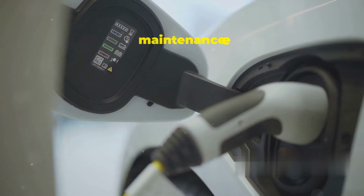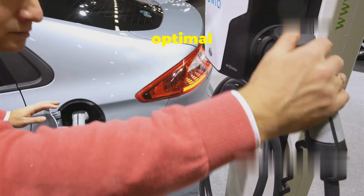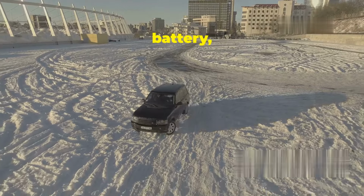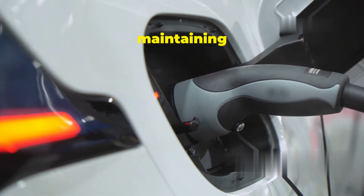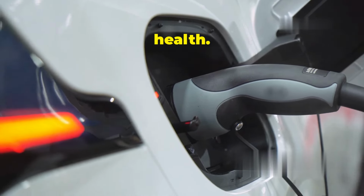One of the most important maintenance tasks for EV owners is to keep the battery within its optimal charge level. Avoid fully charging or fully depleting the battery, as this can stress the battery and reduce its lifespan. Most EV manufacturers recommend maintaining a charge level between 20% and 80% for optimal battery health.